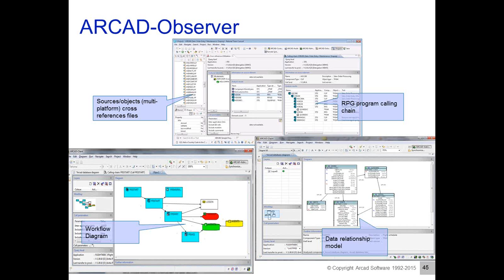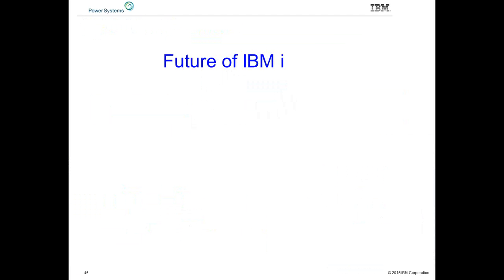I can see in a pictorial view this method calls this method, which calls this program, which calls this service program, and you can see it in a visual manner. You can see where everybody's linked into the database, calling chains, lots of different ways to understand what's going on. Modern tools for the modern developer.